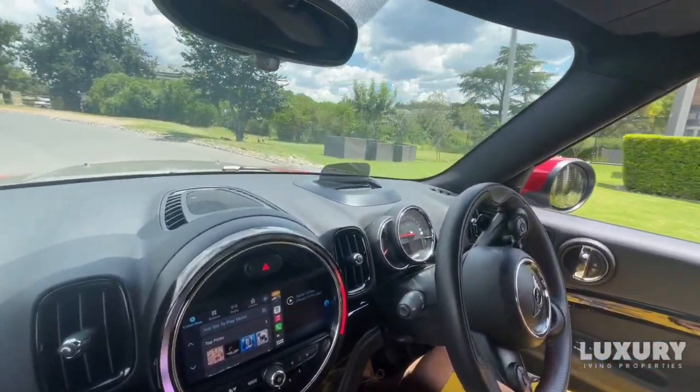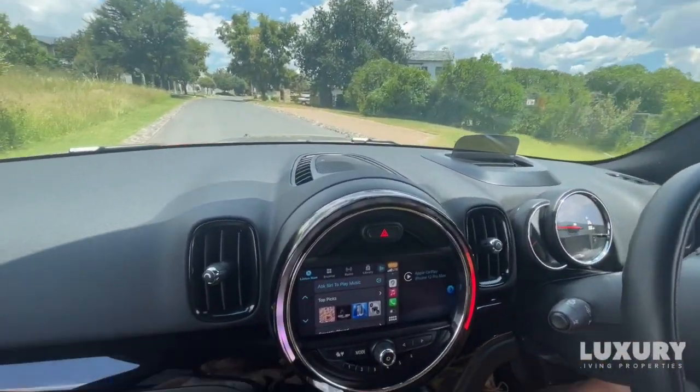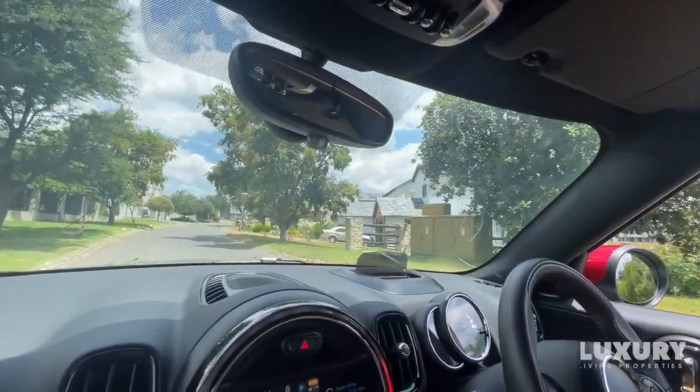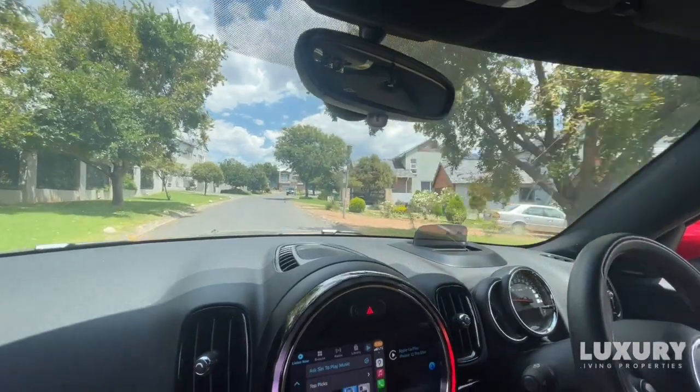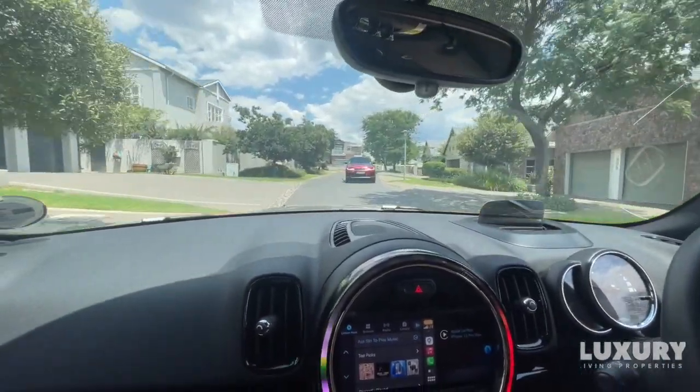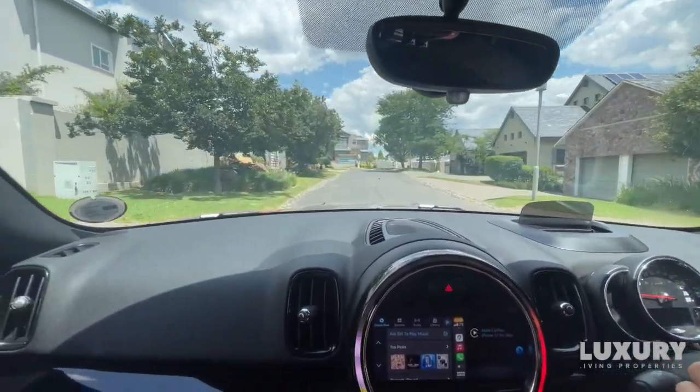Look how pretty this house is. They've landscaped the front of the house beautifully. Usually in this part of Waterfall, there are a couple of peacocks, and you just see hundreds of peacocks. It's the most beautiful thing. So a lot of bird life here. And we're looking at another green belt.